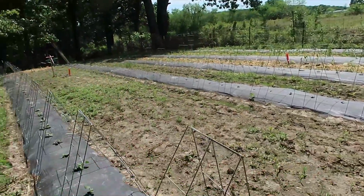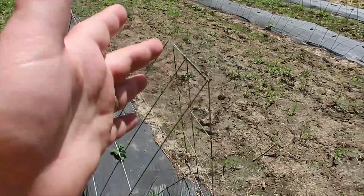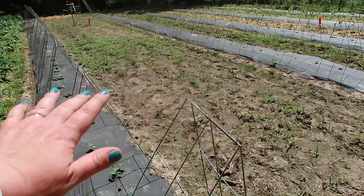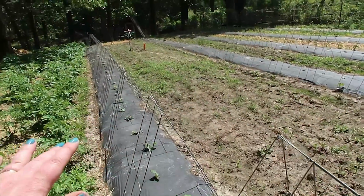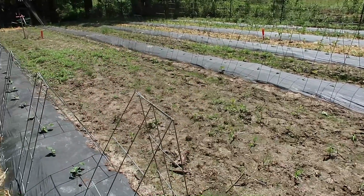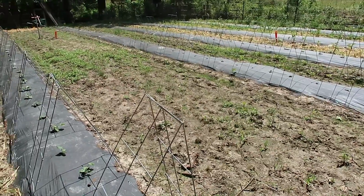Now I have talked a lot about, from reading and from vlogs, using cow panels and hog panels for trellising in the garden. I have not done that. If you would like to learn more about it, please watch Roots and Refuge, and even just search on YouTube about cattle garden panels or trellising.